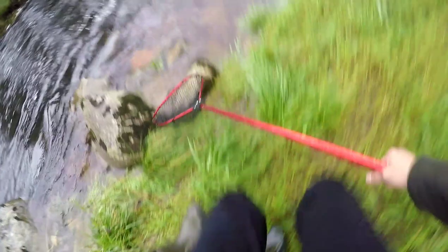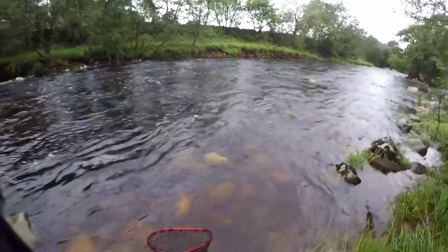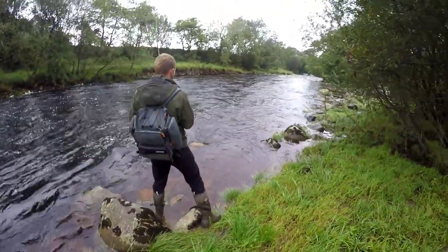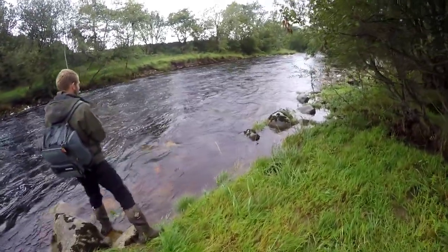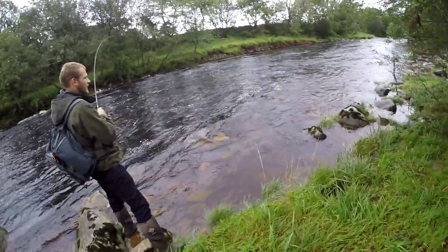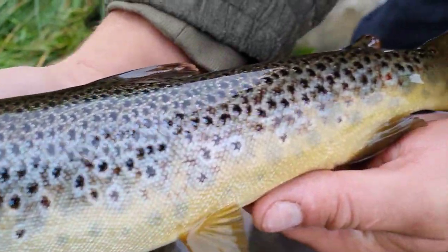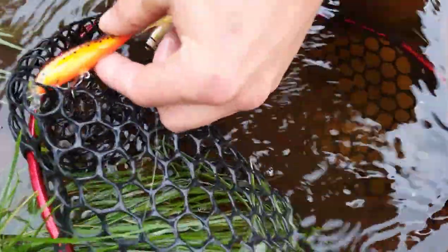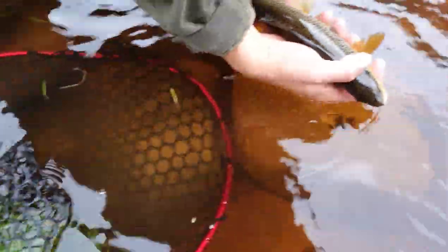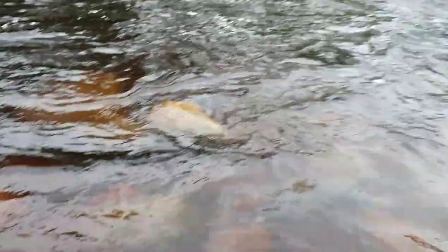Yes, that's a decent one. Yeah, nice fish. Just stand back and film a bit for you. Oh yeah, nice fish. They've all got that lovely colour to them. It's like that River Wharfe colour sort of thing. Yeah. Well, that's a pretty fish, that. Still with the parr marks as well. That was caught on the Team Sølv Parlor. We'll get him back. And off he goes.